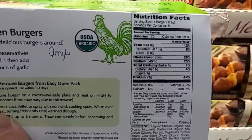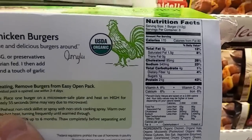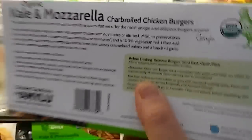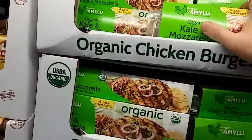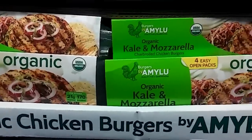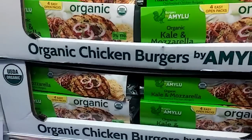Carbs, 4 carbs per serving, and 8 grams of fat, 1 gram of sugar, not bad. Got some kale and mozzarella cheese. I'd say that's a star item for keto. I'm going to try that.